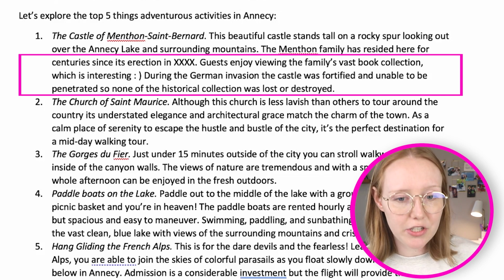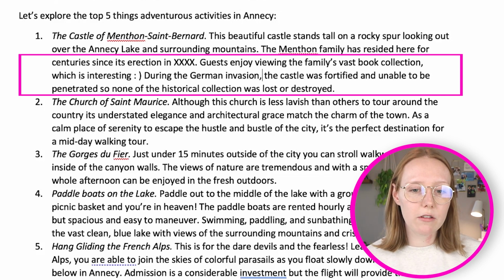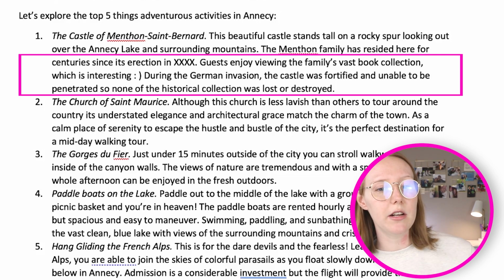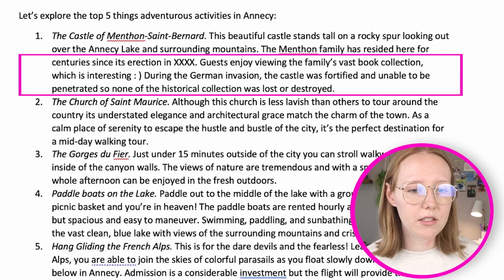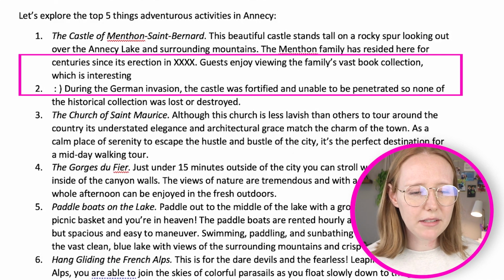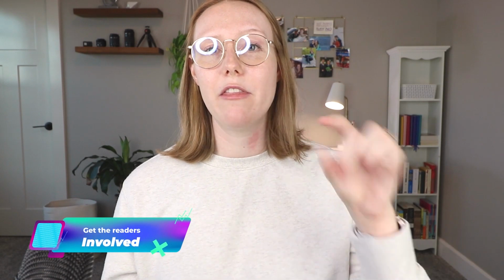Something there. Again, doing my research, I would know what to say. During the German invasion, the castle was fortified and unable to be penetrated, so none of the historical collection was lost or destroyed. Okay, so that's the interesting fact. Let's tie this together. The interesting fact happened so late in the sentence, I didn't really know where it was going. We always want to give the grip of the sentence, the meat of it, as close to the beginning as possible, and then you back it up with all those other facts. But people need to know why they're reading a sentence, and as much as you can do to lump them into the fray, lump them into the action as the reader, even better.